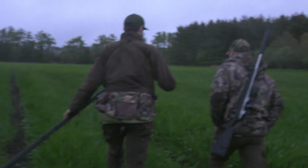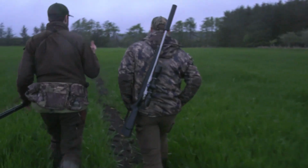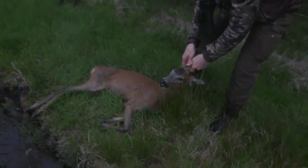It's not a massive buck. No, it's nice though. It seems old. I think it could be just a four-point, I don't know. It looks quirky. Nice.